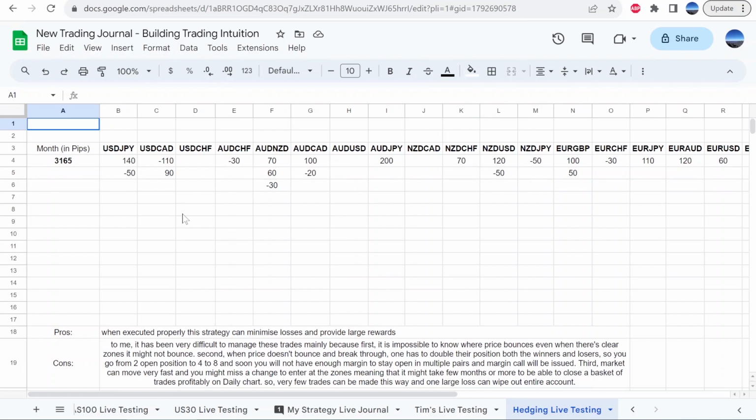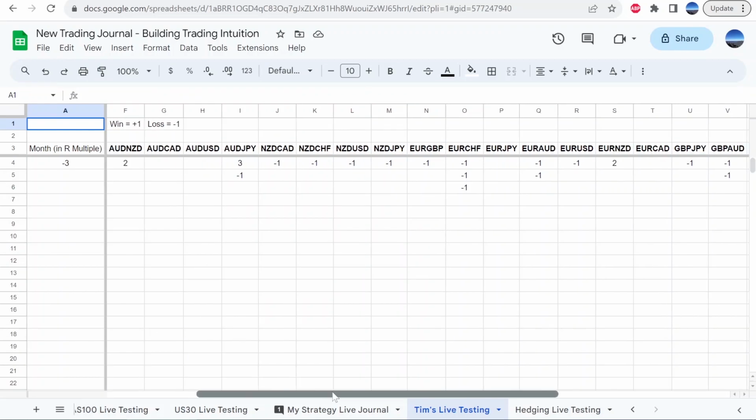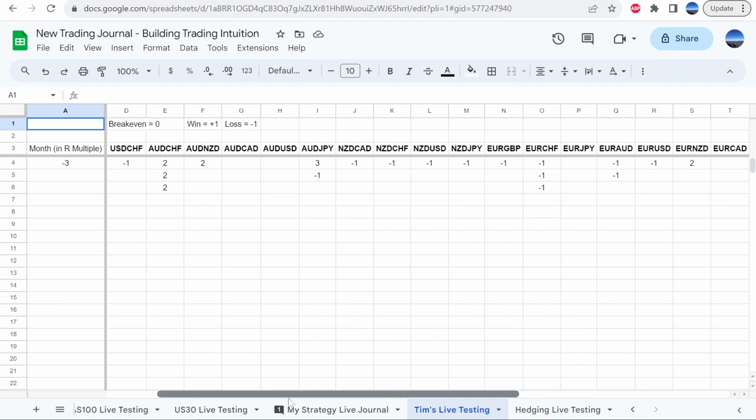It's good if you're only trading 1 or 2 pairs, but for 28 pairs, I wouldn't recommend trading too many pairs with it. And the complexity of it is also quite high. Now, Tim's strategy didn't perform very well for me. So this is based on risk: 1R, minus 1R, 2R. And I ended up with 28 trades, and minus 3R for the month. So if your risk is $100 a trade, you'll be losing $300.